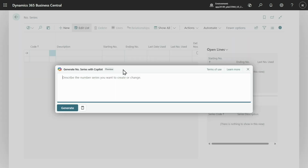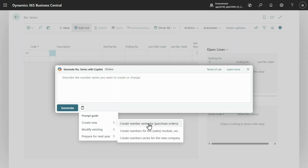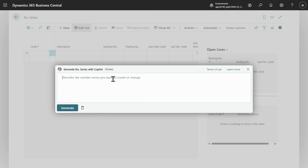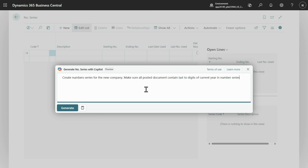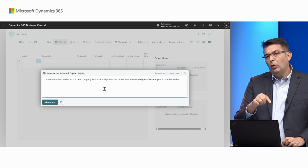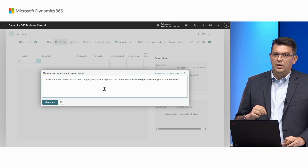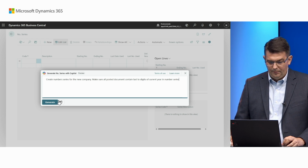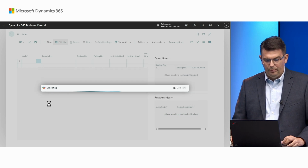And I'll hit generate. And as you saw in here, in the create new prompt guide, there's this create number series for the new company. I can use that template, or I can use a slightly adjusted one that I've created to make things a bit more difficult for the Copilot and for you to see the full power of it, right? So we'll ask it to create the number series for everything in Business Central for the new company. But what I want to do is, my accounting department actually said for all the posted documents, make sure that there is a year number included in that. So let's hit generate and see what it comes up with.